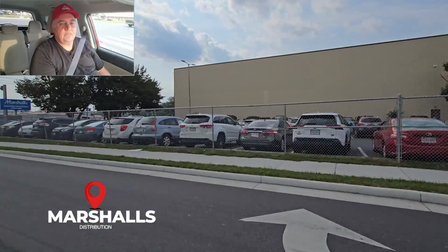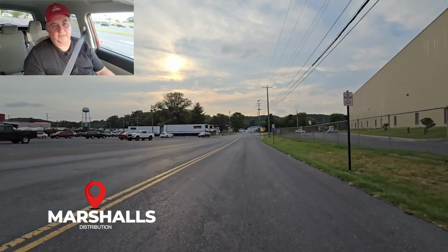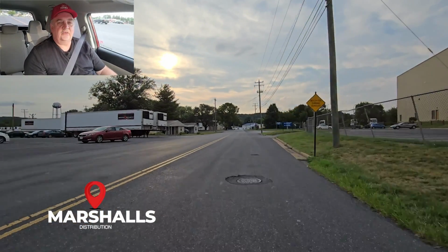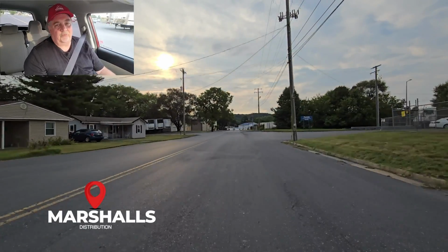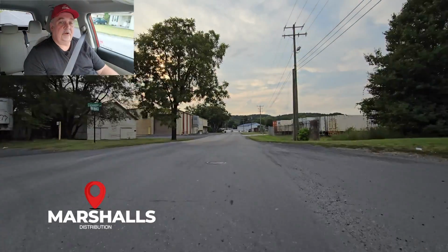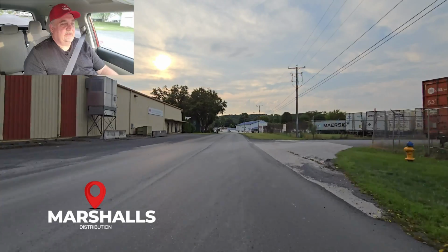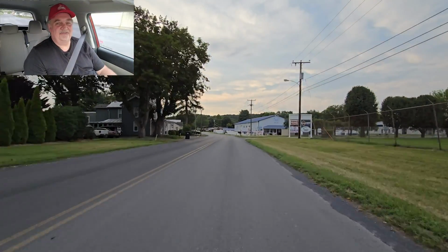And those employers are just part of the strong economy that we've got here in the Shenandoah Valley. And the area that we're going through right now is a little bit of an industrial area. And like I say, there's jobs of all kinds here. And so if you're moving here to the area, we'd love to help. So we're going to go ahead and go around the corner here and get out a little bit toward the northwest side of town.